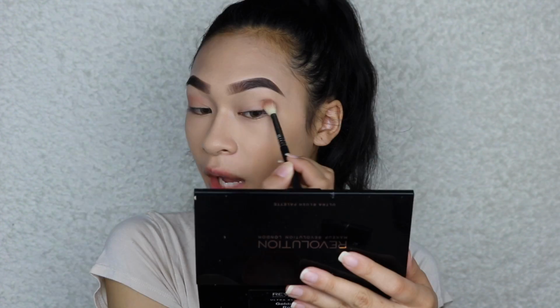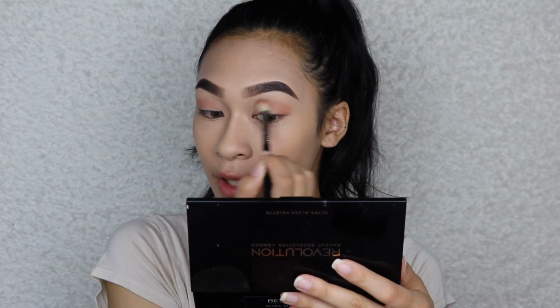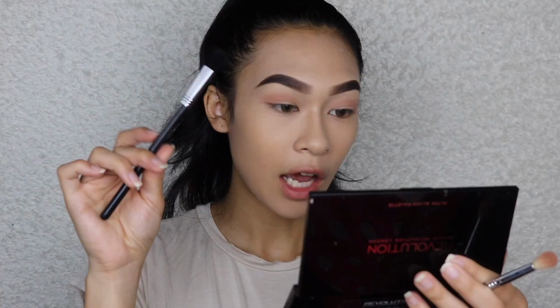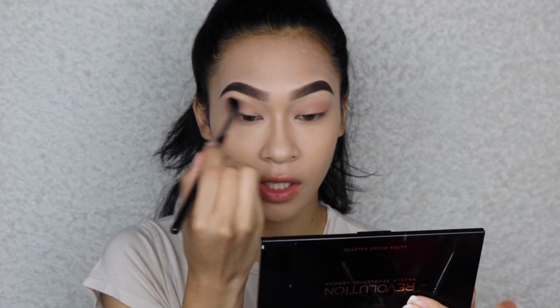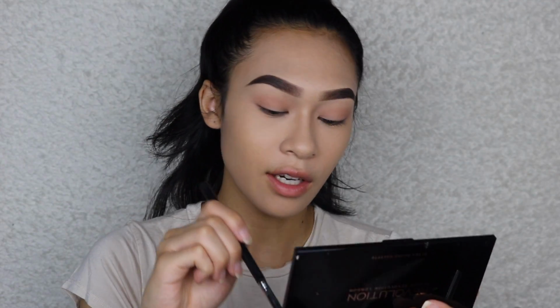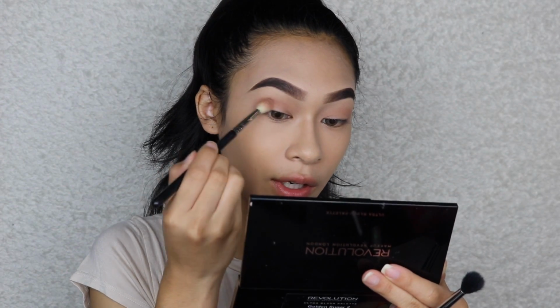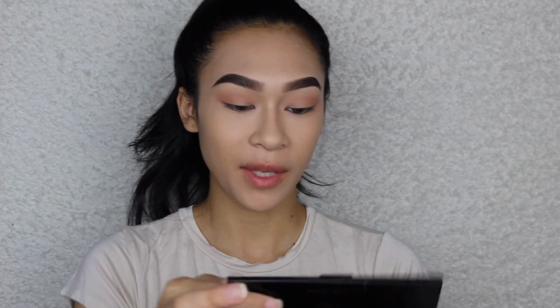I'm actually going to apply this in my crease, but I'm not going to blend it. I'm gonna blend it into my crease with another brush. I'm blending it with the Sigma E40, and this is really going to diffuse that color. I'm gonna take the darkest color on top, and I'm gonna apply this into the outer corner of my eye. And then for the lid, there's this really pretty bronze shade, and I love applying this with my finger.